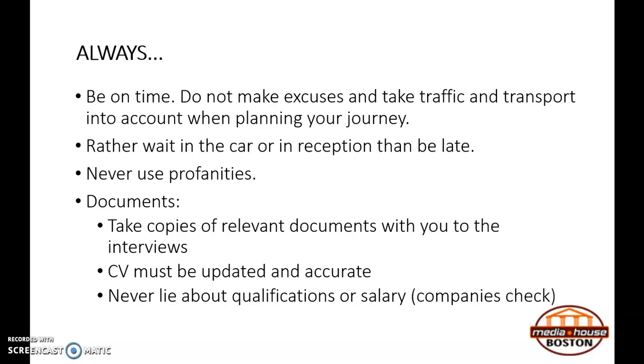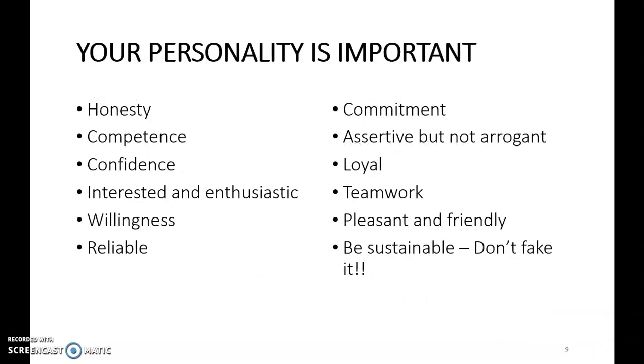Don't use profanities. I think this is quite obvious. Take copies of documents with you, so your CV needs to be updated and accurate. And never lie about your qualifications or salary, because companies definitely check up on this. Your personality is very important, and these are some of the things that we need to work towards embodying.